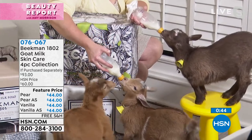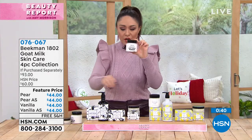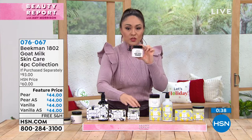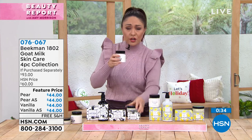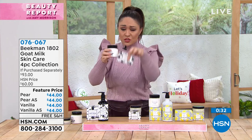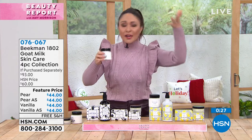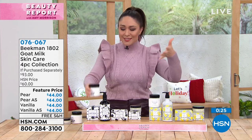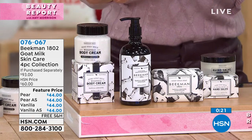Again, if you took just the whipped body cream, I cannot pick up one other item on here. Not one other pairing with this whipped body cream will get you to the price that we're paying for this entire thing. We're already over. This and the hand salve, this and the soap, this and the body wash. You're all well over the entire price of the entire kit. It is a $93 kit. Vanilla, pear, you really can't go wrong.